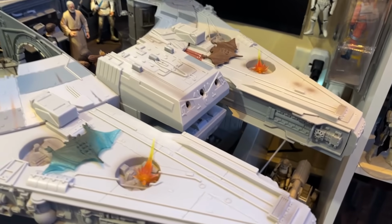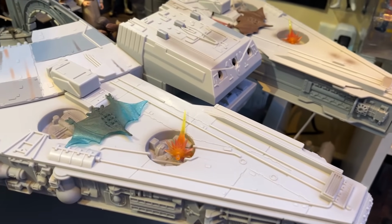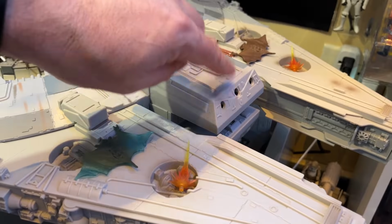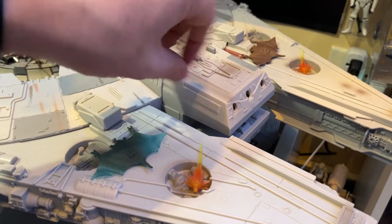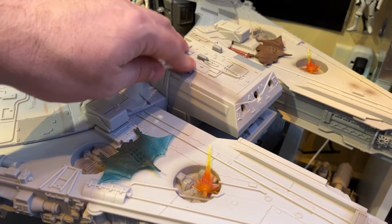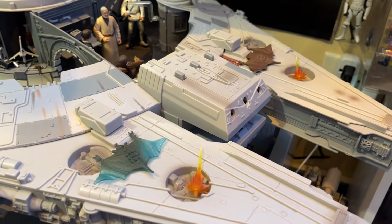So on the front of it here, I just have a few blast effects sitting on the front there. There are missiles that go into these spots over here. I have them stored away just because I didn't want to have them springing out and getting lost. But every one of these buttons over here does shoot them out. And there is some sound effects there you can see when you do press them.